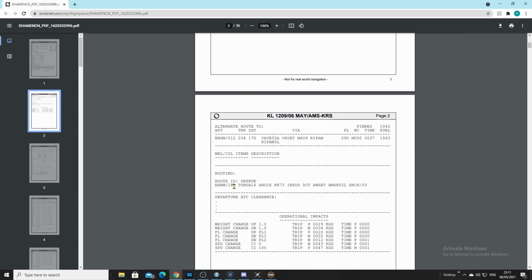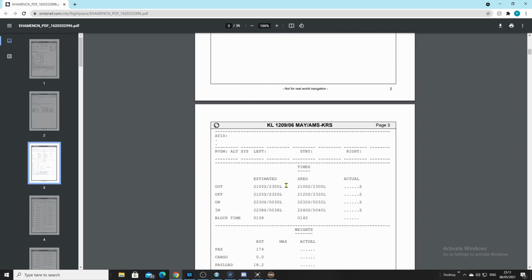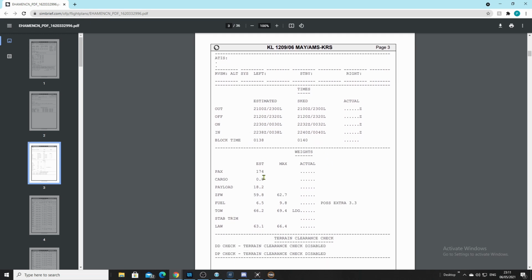Runway with the departure for today will be 27. There won't be 18 Charlie. It won't be one of those. It was going to be 27 out of, I think, Addons or something like that. And then ANDIK November 873, INSUS direct to AMSEV and AMSEV 2 Lima 03, which is also not true. We're going to be running to a different runway as the winds are a bit different to Kristiansand. But we'll figure it out up in the sky. We're going to change over that bit.